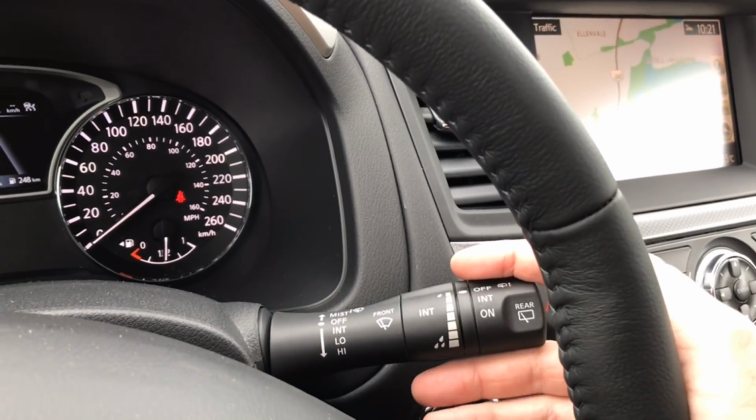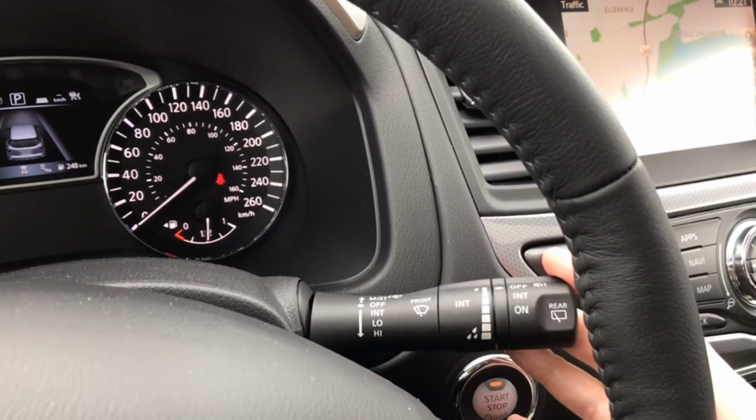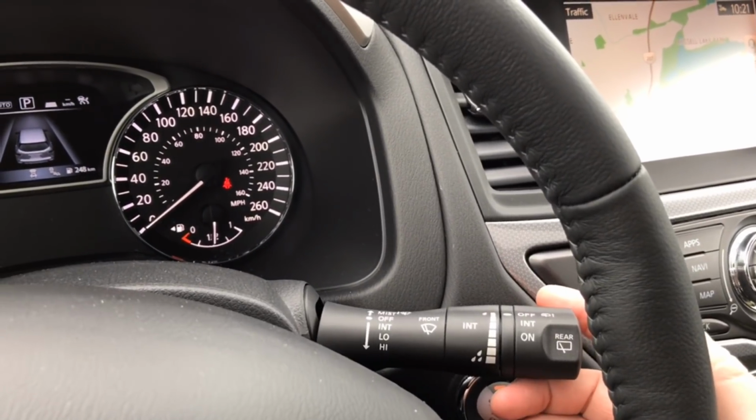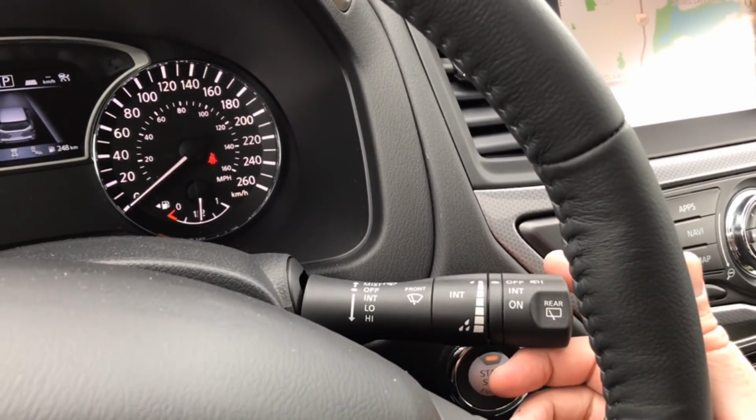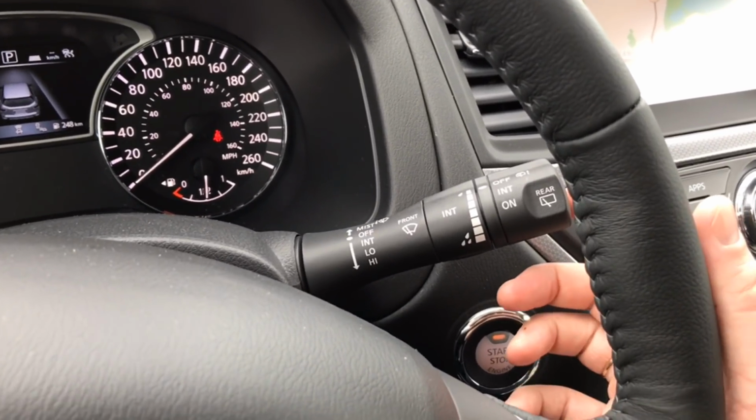Our next click down puts our wipers on regular mode. They're just going to keep going. And then our final click down puts them on high speed. That's for your heavier rain conditions or heavy snow. So we're going to pop all the way back up.